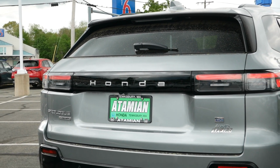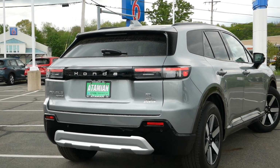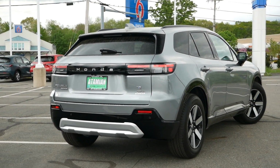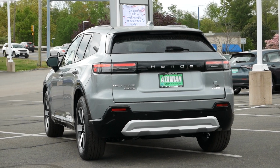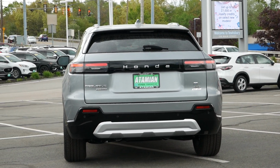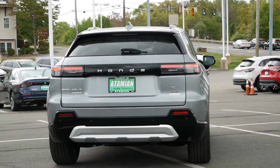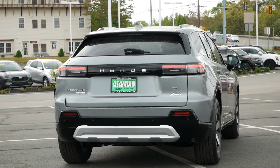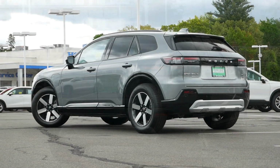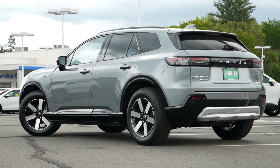Between the thinned out taillights, contrasting accents, and relatively thin C-pillars, there's a number of vehicles you could compare the Prologue's design to, which for a vehicle that may be someone's first EV, that's in no way a bad thing. By keeping it simple and clean, Honda likely has the only crossover in this segment that resembles a hybrid or gas-powered SUV, which may pay dividends in the short and long term.